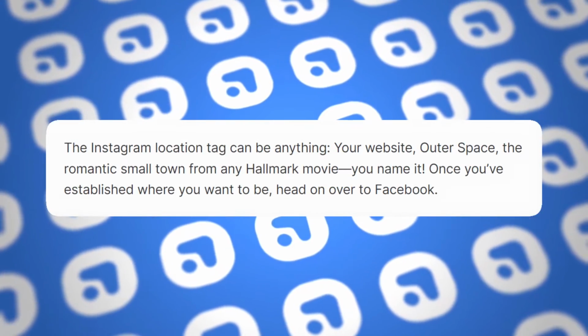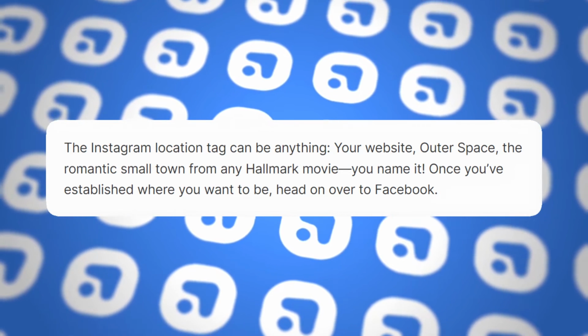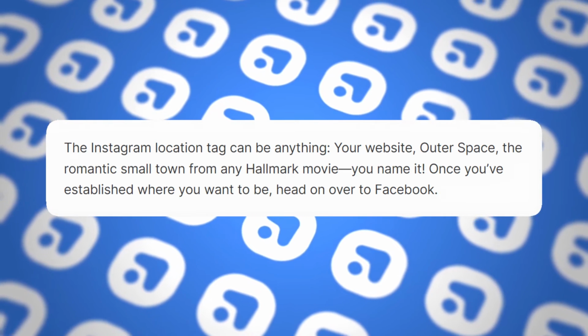Well, it's not as simple as it used to be in the good old days. It still is fairly easy. So let's walk through it. The Instagram location tag can be anything: your website, an outer space, the romantic small town from any Hallmark movie, you name it. Once you've established where you want to be, head on over to Facebook.